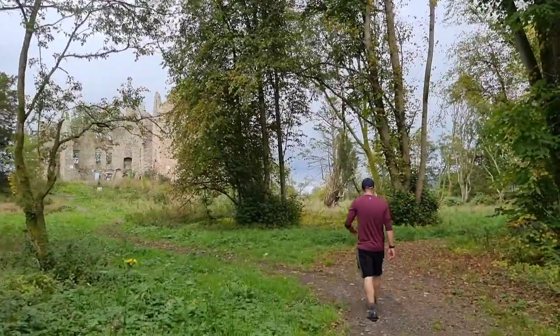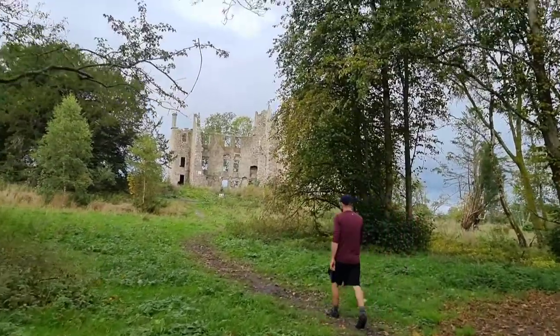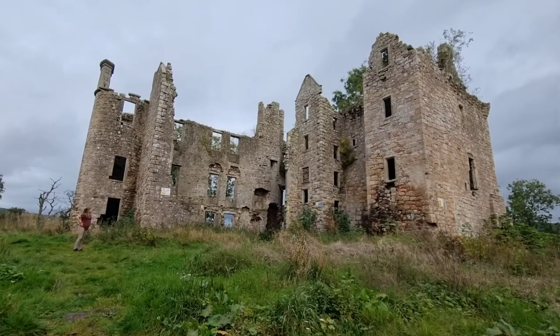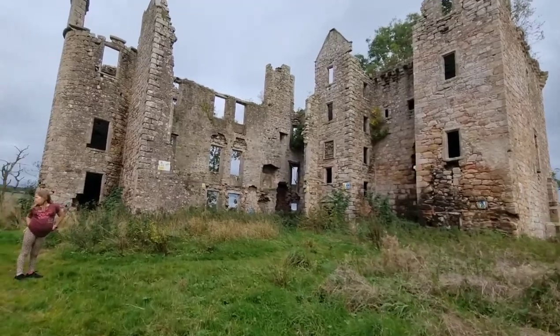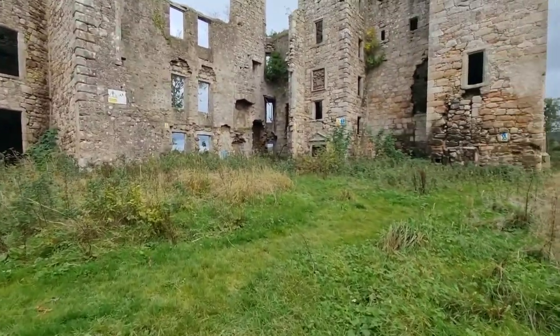This one's more of a ruin than the next one, I gather, but you can still have a good look around. Considering how high it is, there's quite a lot of it still standing, which is surprising. You can have a look around, Amber? Just be careful.